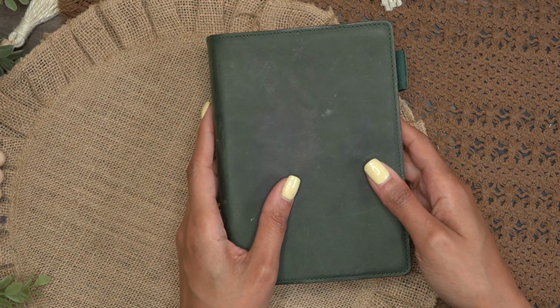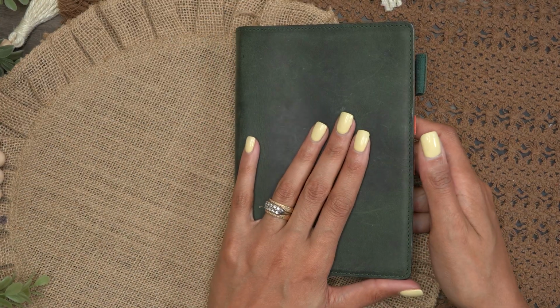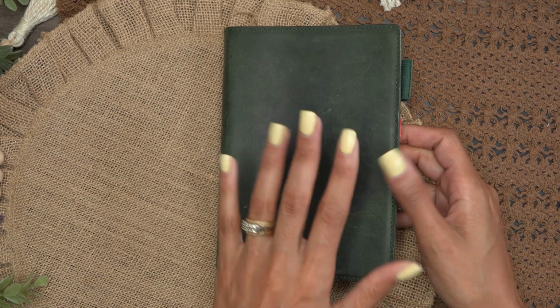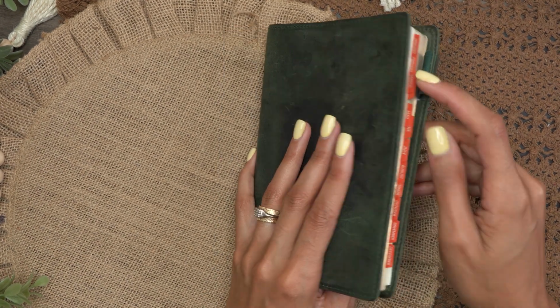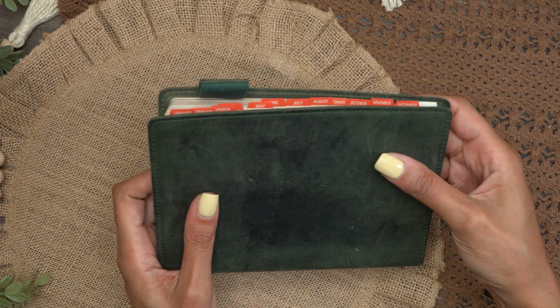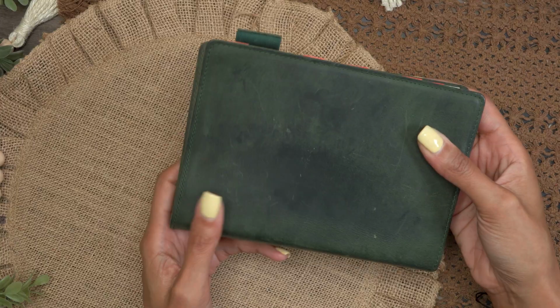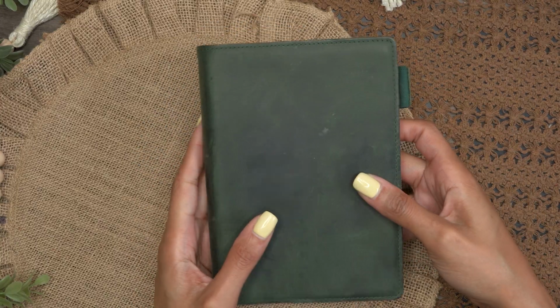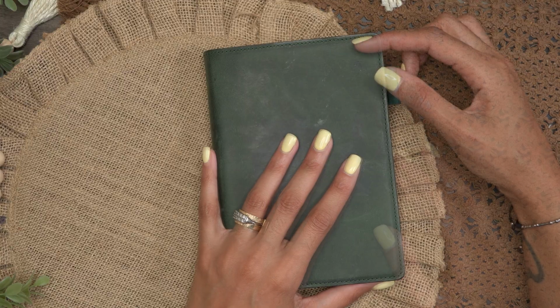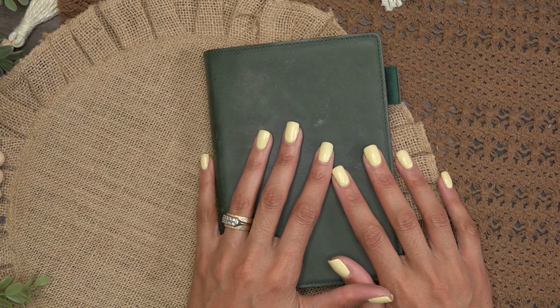Next up, my 5-year journal. The cover is by Galen Leather. The actual 5-year journal is from Sterling Ink. I do have little dividers in here for the months, but I'm not going to open this one just because it is personal. This is like my nightly couple of lines, musings. Yeah, I've been keeping pretty steady with this.